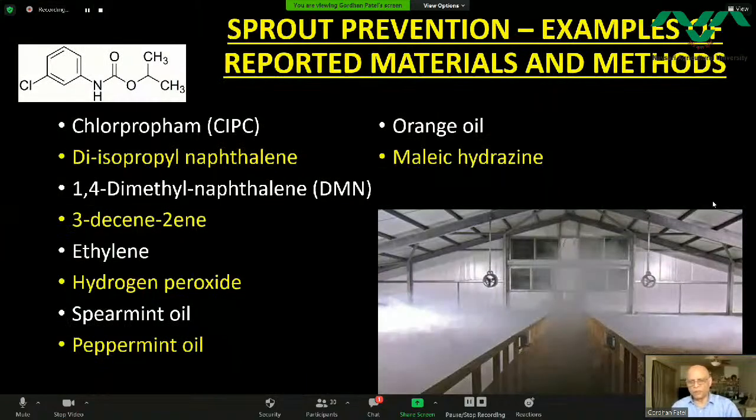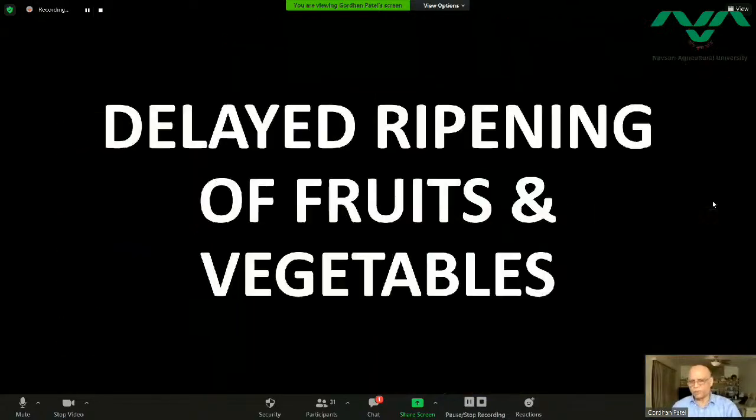And this is even better because today that compound called CIPC, chlorpropham, is now banned in Europe, even manufacturing is not done in Europe, this fogging, so there is a need for a substitute. Obviously, there are a large number of candidates still, they are being tested and used currently. Actually, there are a large number of these being proposed to prevent sprouting.